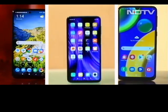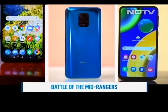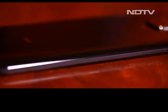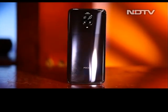Design. While all three phones are good to look at, the Gorilla Glass 5 construction of the Redmi Note 9 Pro and Poco M2 Pro pulls ahead. These two phones are very similar in design and construction, however the split design on the Poco M2 Pro looks unique and stands out on its own.